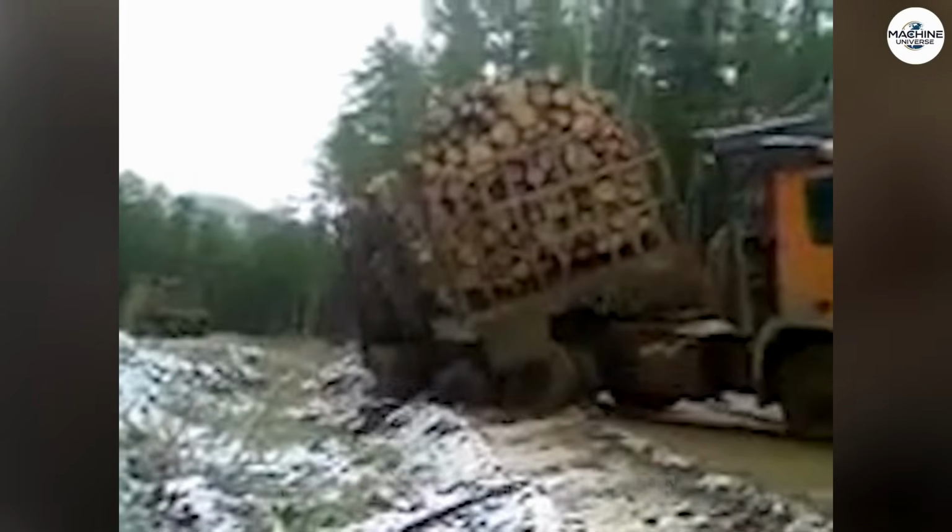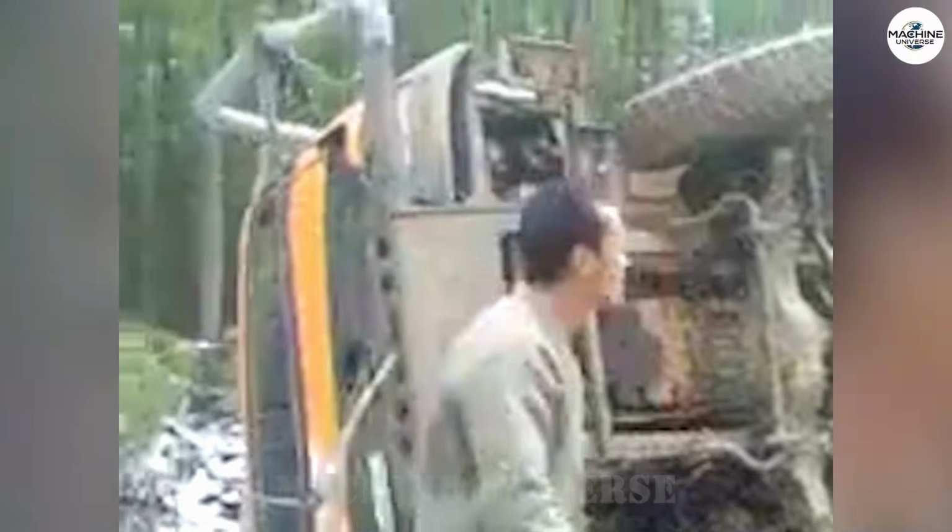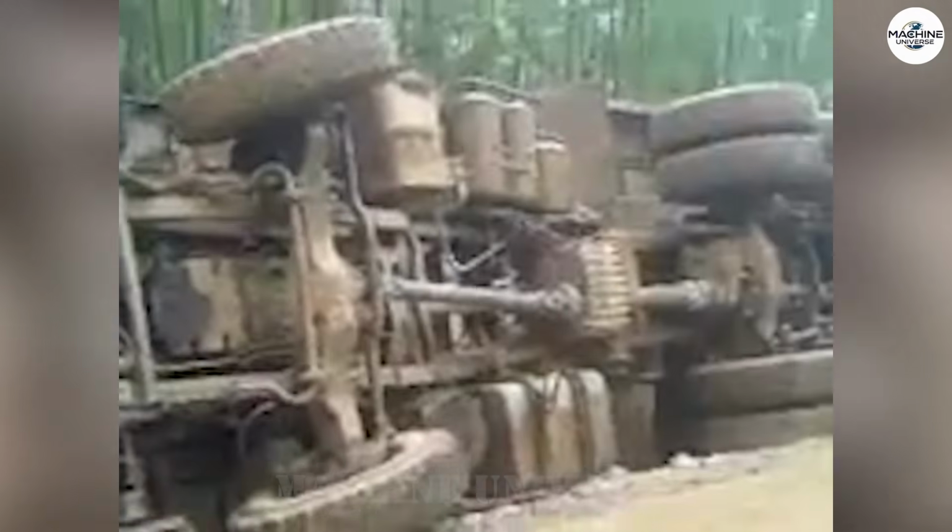Those thick protective frames around the truck cab are absolute lifesavers in these specific types of extreme logging and off-road driving situations.